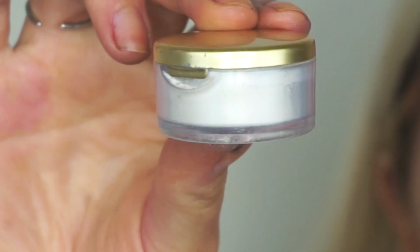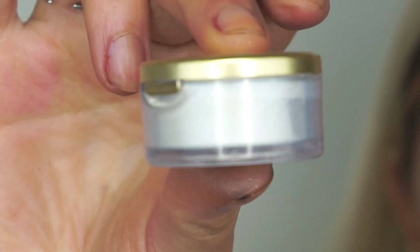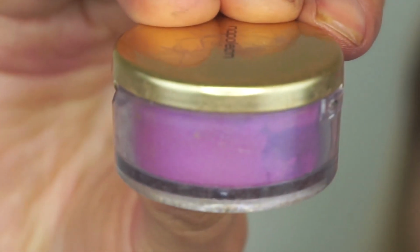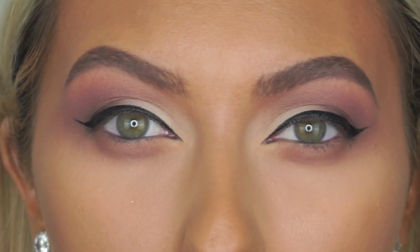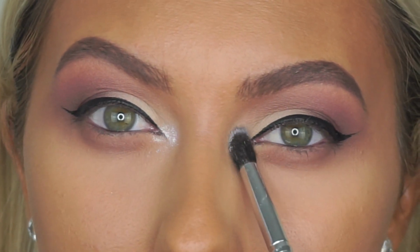Okay guys, and now to highlight the inner corner of my eye, I'm going to make a little mixture of a highlight. I'm going to start off with Ice Storm by Napoleon Perdis, which as you can see is a really beautiful icy white. And then I'm taking this Loose Dust by Napoleon Perdis called Fuchsia Shock, which as you can see is a beautiful purpley fuchsia colour, shot through with a little bit of a blue undertone. I've mixed about 3 parts of the white to 1 part purple. And I'm going to hit that just on the inner corner of the eyes.